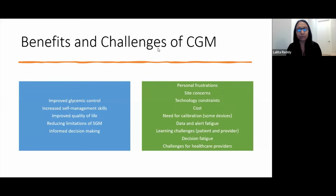Now, certainly what we see in our clinic setting is that our healthcare providers really want to start prescribing CGM because they know that it's very beneficial to our patients. However, we certainly also recognize that there are a lot of challenges for them because there's a lot to learn. There are a lot of different systems. Every system operates a little bit differently, and not everyone knows how to utilize the information and data available to interpret glycemic control and make therapeutic decisions based on it.